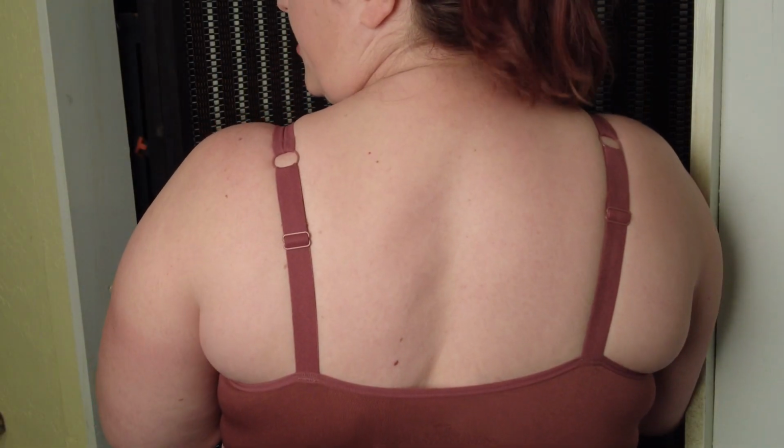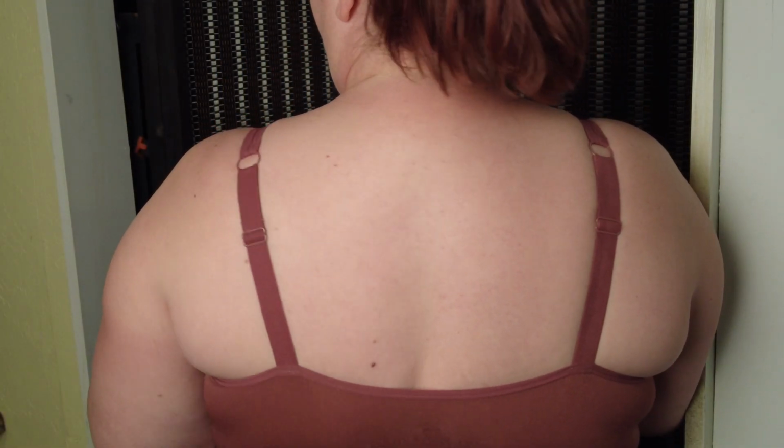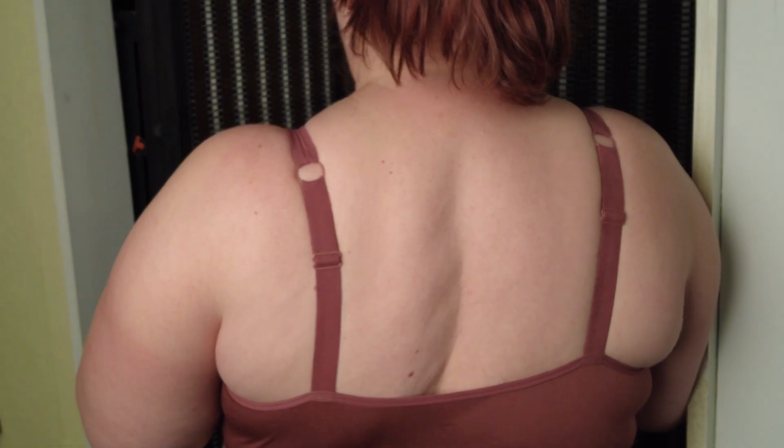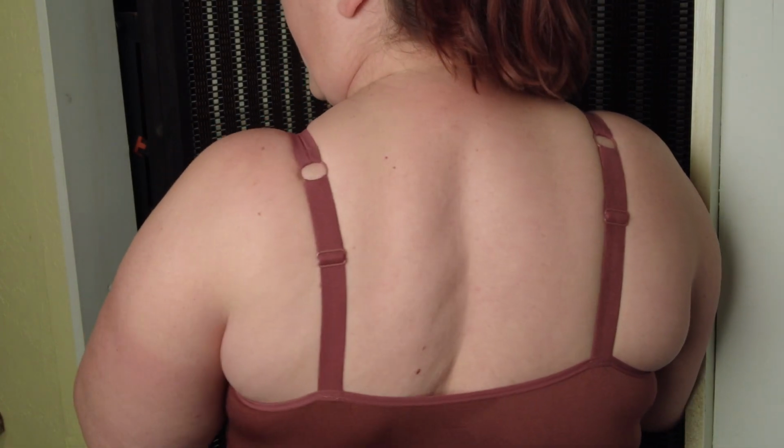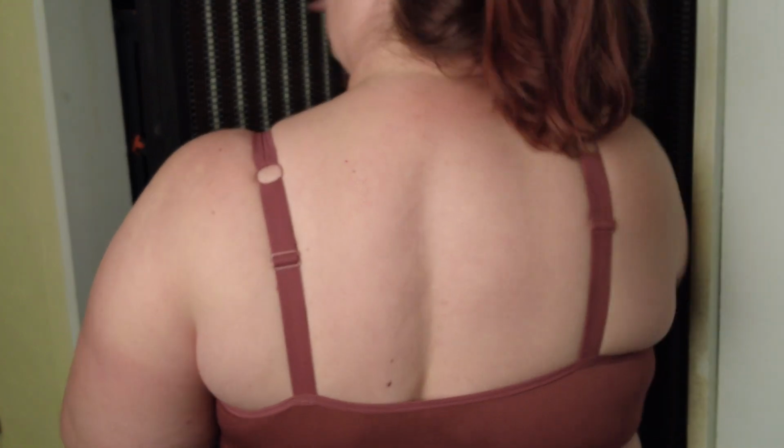So we are going to assume that I have a knot in my shoulder right here where my shoulder blade meets my spine. See how when I do like that, you can see that muscle right in there. Now you can do this two ways. You can do it up against a wall, which is my favorite method. You can also do this laying on the floor and laying onto the ball.